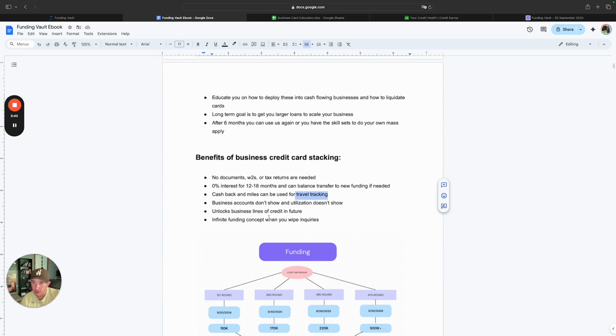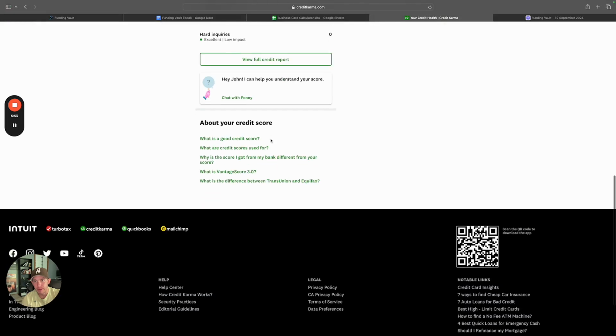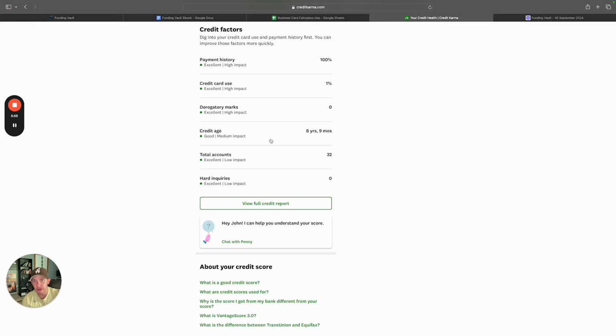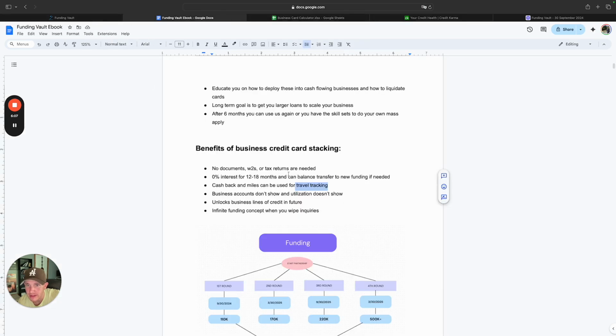And also, I coined this concept, I think, but it's called the infinite funding concept, like the infinite banking concept. So what we do is every time we get you new funding, we actually wipe off the inquiries from your report, kind of like this right here. You'll have 0 inquiries in your report. So when you go for funding in 6 months, and the bank looks at your profile, they're like, all right, yeah, they didn't have any inquiries, so they have no new accounts. They can get more funding, right? And that's kind of how we get you maximum funding again, is we wipe off the inquiries, and every 6 months we repeat this process.